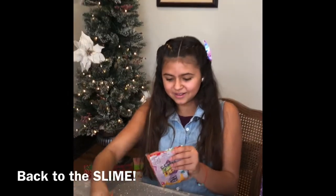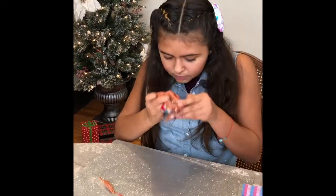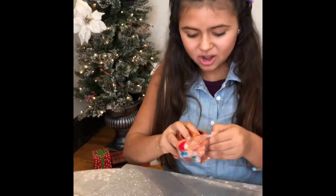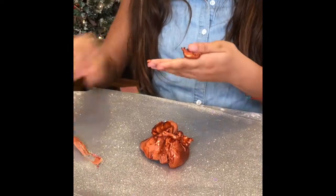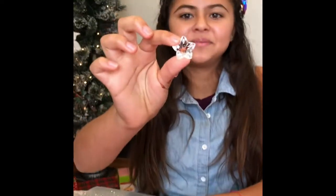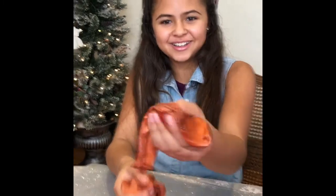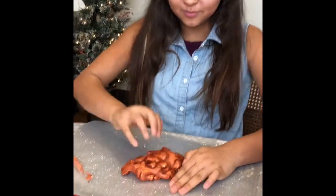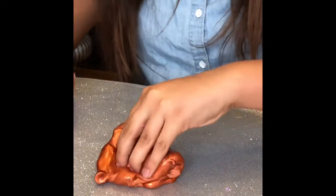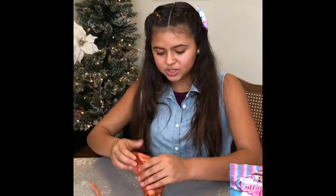She's kind of wet from the water. Okay. So I have this nice gold slime. It smells so good. Chocolate. Look at that color. That color is really cool. I found one surprise already. Aww. It's a tiny little star. It's like chocolate. What in the world? Ah, the noises. Give me all the noises. So shimmery too, look at that. When the light hits it, it's so shimmery.